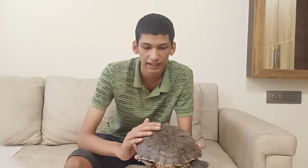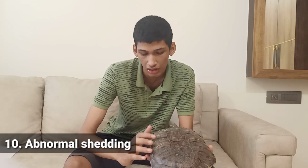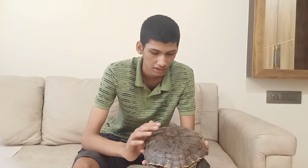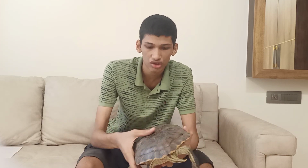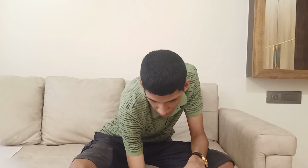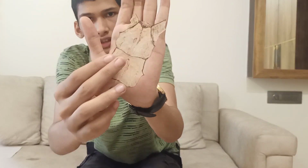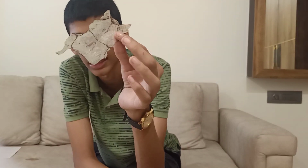So the 10th sign that something is wrong with your turtle is if he has trouble shedding, if he has stuck shed, or he is shedding abnormally on his shell or on his skin. Now turtles will change their skin from time to time, and also their shell. The shell should be replaced in scutes. What are scutes? This is scutes. These are very thin things that make up the turtle shell.